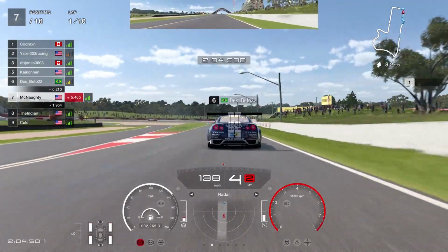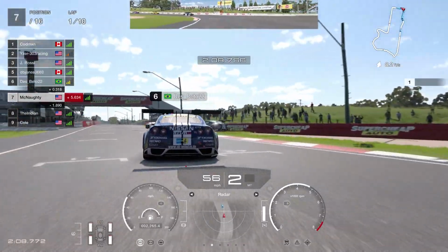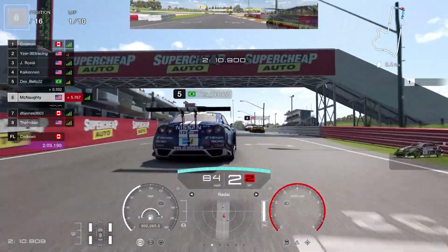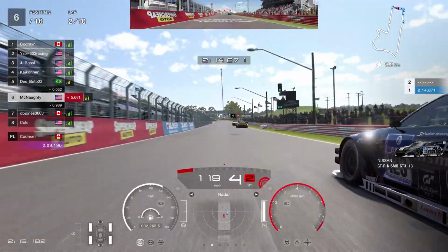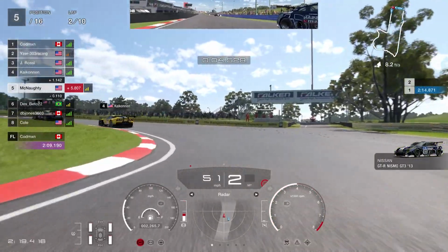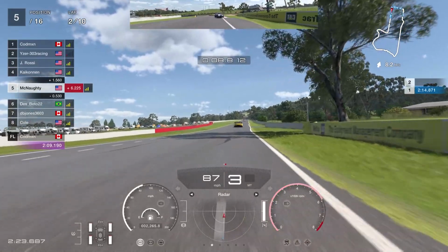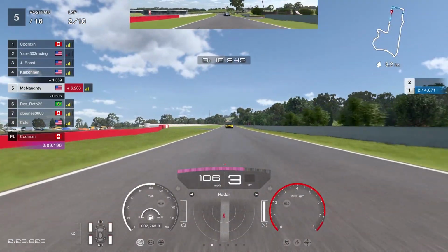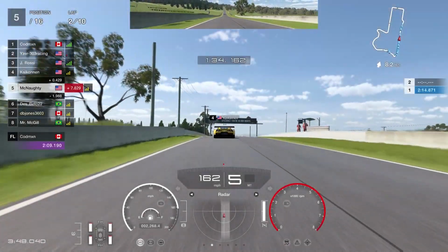So we go into the last corner of the lap, tucked behind him. And unfortunately, there's a Canadian driver who went off, and that compromised this Brazilian driver in P5, and we're going to send it up the inside, under braking, hold it on the apex, and we're able to get the overtake done and up into P5. Things are looking up for us after all of that chaos.